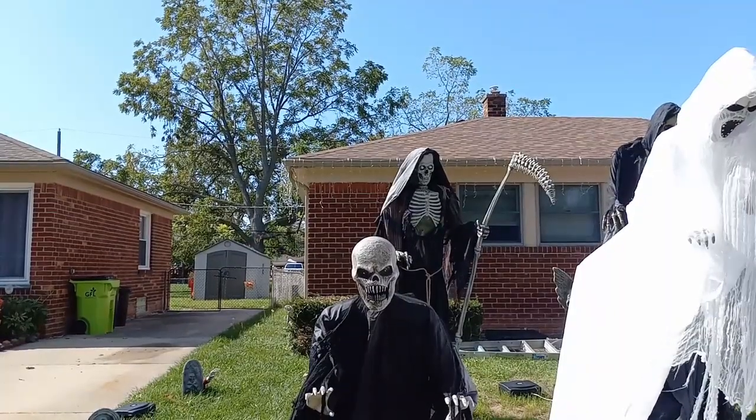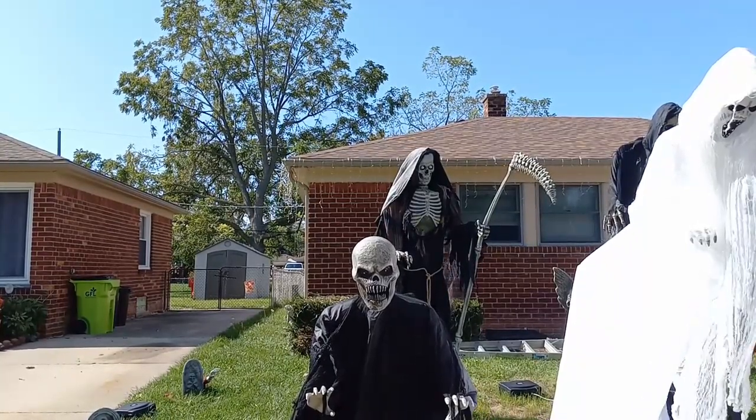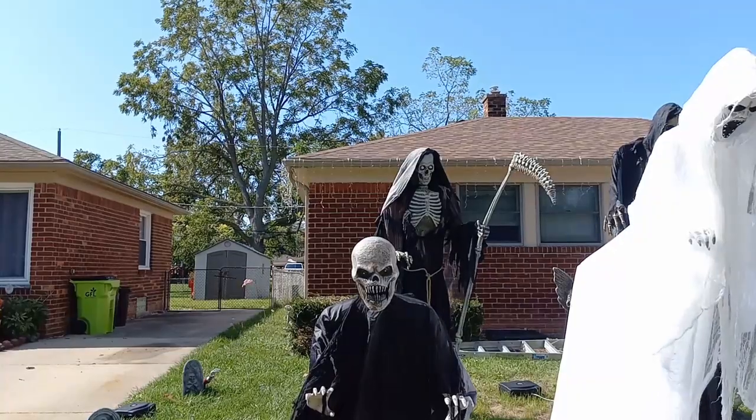Next up, we have the 2021 Mr. Dark from the Spirit Halloween 2021 Halloween season.